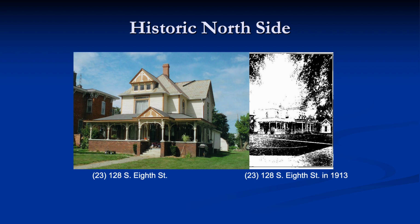The house's complex shapes and elaborate detail are characteristic of Victorian Queen Anne architecture. The top of the front porch is original, as seen in the 1913 photo. However, the bottom of the porch has been replaced by the brickwork seen here. The original look was much lighter, with wooden spindles trimming the bottom of the porch. The north side of the house has a very interesting keyhole window.